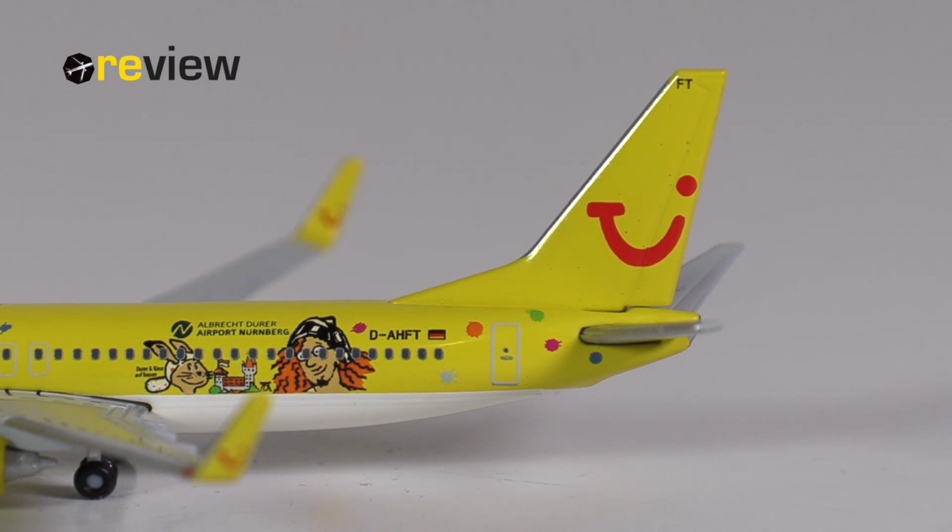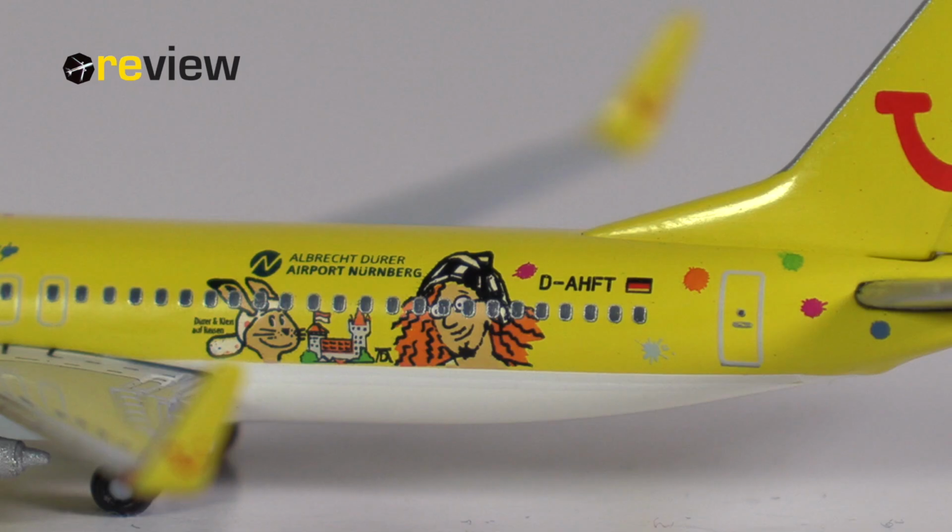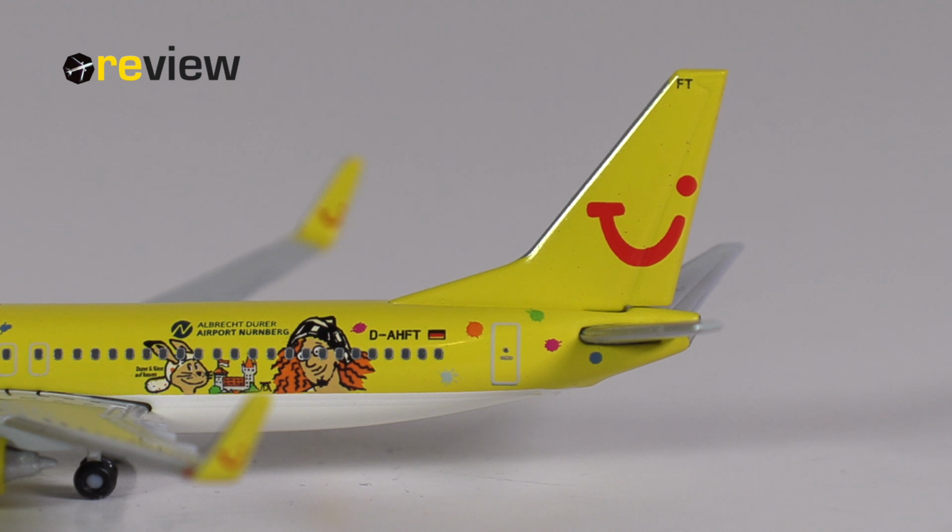And starting off here with the tail section, where we on the vertical stabilizer find the TUI branding, and on top of the stabilizer we then have the last two letters of the registration code. The full registration code and the German flag we can then find on the fuselage, where we then also have the logo of the airport of Nuremberg. The airport had been named after the very famous painter from the city of Nuremberg, Albrecht Dürer. In one of his famous paintings there is a bunny, and in reference to that they had then created these two cartoon characters of Albrecht Dürer and his little friend, this bunny named Klexi, with whom he's going on a lot of adventures in a children's book that of course this livery is promoting.